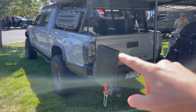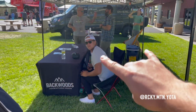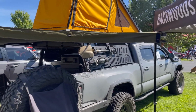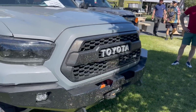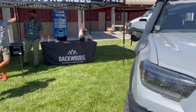And we got Sam's truck over here. This is Sam, Rocky Mountain Yoda. It's one of our ambassadors. What's up, buddy? What's up, guys? How are you, sir? So this truck's looking absolutely killer. He just put his GFC up here, so he's joined the squad. And he's got our front up here. So yeah, I've been hanging out with Sam. It's been good.